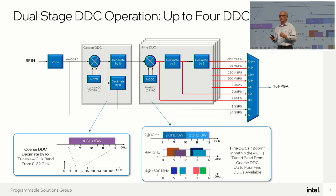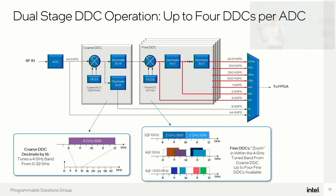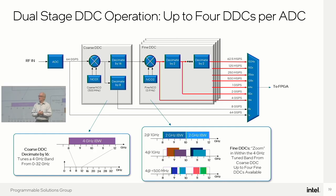We don't have just one fine tuner. Once you have a block of 4 gigahertz of interest, we can go in there and get up to four separate bands of 1 gigahertz or less. If you want 2 gigahertz, you'll get two. So the aggregate bandwidth is equivalent: one channel at 4 gigahertz is the same as two channels at 2 gigahertz, which is the same as four channels at 1 gigahertz. I'm showing the 2 gigahertz bands butting up as well as the 1 gigahertz bands overlapping because they're fully independently tunable.